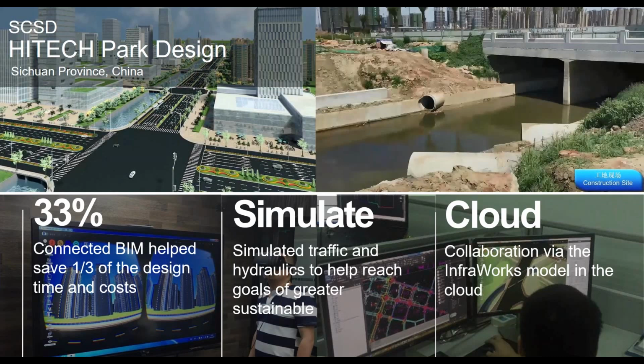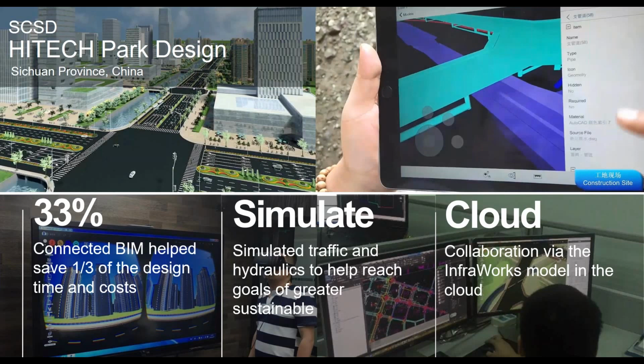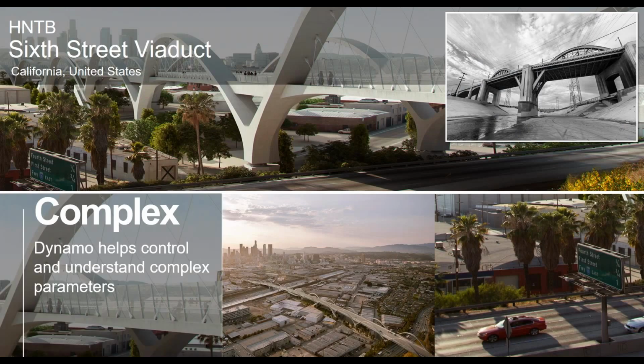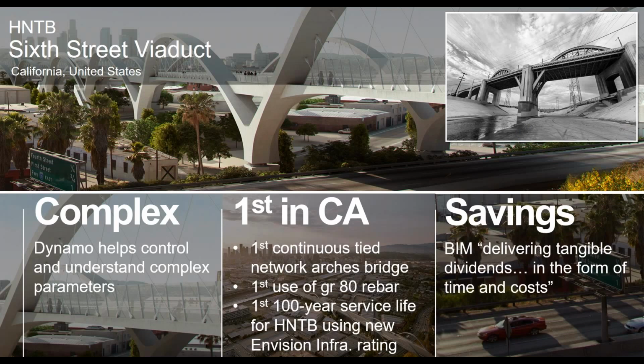And one of the cool things about InfraWorks is actually using augmented reality on the site. And in this case, the 6th Street Viaduct in California, using Dynamo, allowed them to have multiple firsts for doing different things with a project in California, whether it's from the length, the first use of a specific kind of rebar, and the length of time that the bridge is expected to run. They saved a lot of time, and time leads to saved costs. So using the different tools to connect to each other, to share that load, to use the cloud to actually speed up the process.